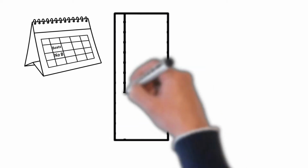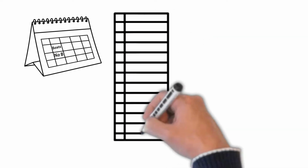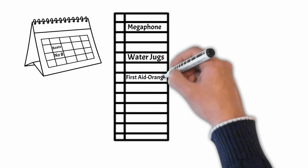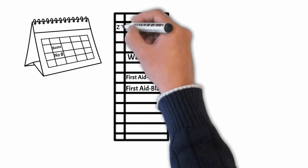All right, it's swim test day. So, before you head down to the beach, you've already punched in, of course. You need to check the schedule and see if the group is using boats during the swim test time.